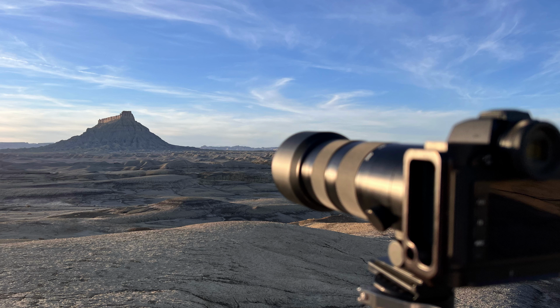To celebrate Pride, I am photographing Long Dong Silver here in Utah. It's right near Factory Butte, where I shot sunset, and right across the way from the Skyline Rim Overlook, where I shot sunrise this morning.